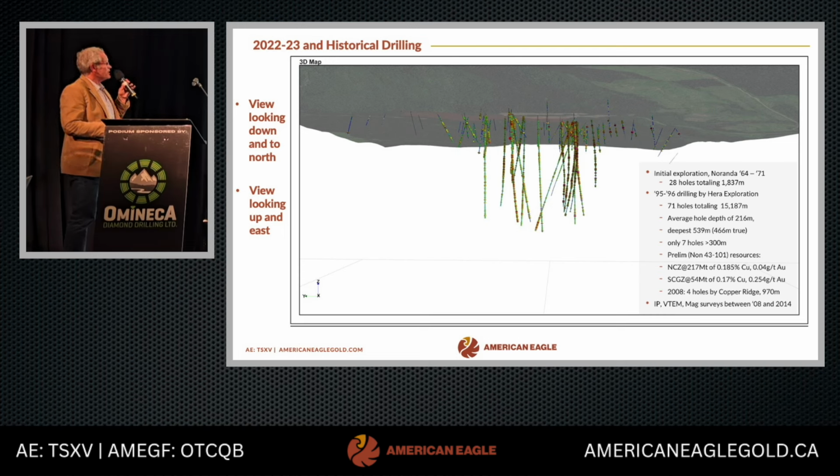And the point was made by Gary in his talk on Thorn was there's a lot of distance and there's a lot of space down here. It looks like we're all pointing at the same thing, but it's not that at all. There's a lot of space to hide something more down there, and you can see almost all of the previous drilling was pretty shallow.